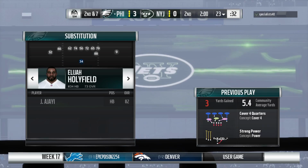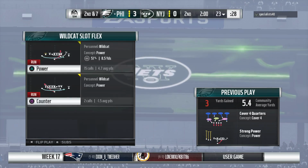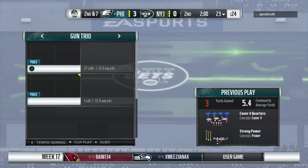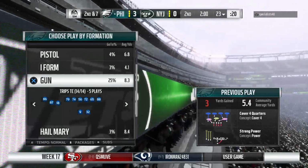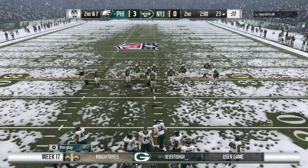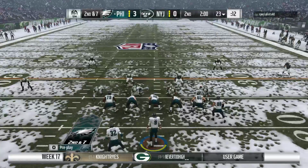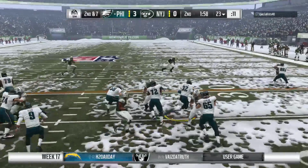Two minutes to go here in the first half. We'll come back to MetLife Stadium after this short timeout. Now 2nd and 7 from the 23. They'll run it now out of the gun.